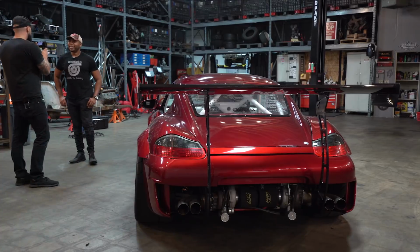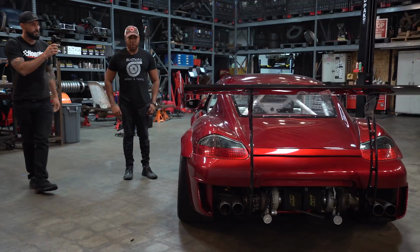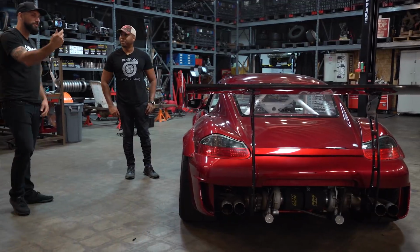Well, speaking about the interior, this is exciting. Can we pop this top off and take a look? Yes, we can actually. I may need some help, but we can make it happen. No problem, I got you, bud.